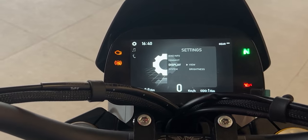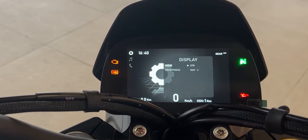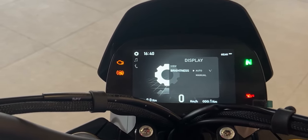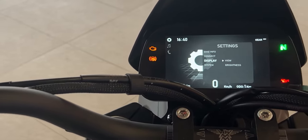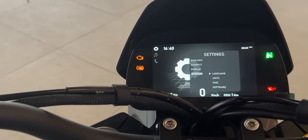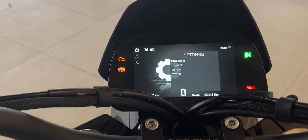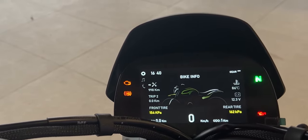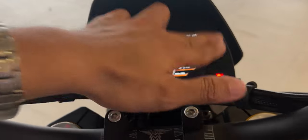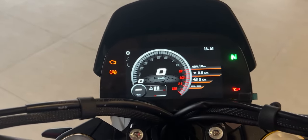The display, the view. Paano ba to? Kapag sinet mo yung view, STR or SCR. Pwede pala siyang pang scrambler and pang street, kumbaga. And back. Punta tayo sa system, the units, time, software, nandyan po, bike info. Tignan natin kung ano meron. Ayan, makikita natin yung bike info niya dito. The lighting's on the side, very clean. Ang pagkakagawa, I like the way it looks.